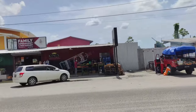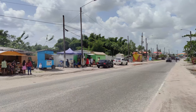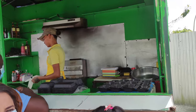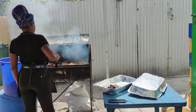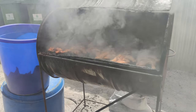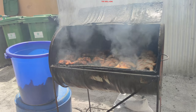If you're coming up the Soesdyke highway, you can purchase your barbecue right on here. Lovely barbecue, very nice. Yeah guys, so this here, you got the lovely chicken, and it's a great place. You can shop here for your barbecue. Grill King, right? You can purchase your stuff here.